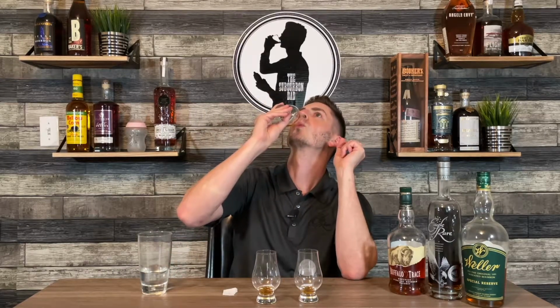Wow. All right, so this is interesting. This one has the most spice in a pleasant way. Some vanilla and caramel notes in there. It's got a pretty good mouthfeel to it. So that part's pretty decent. Wow. All right. So what is my favorite pour of these three?